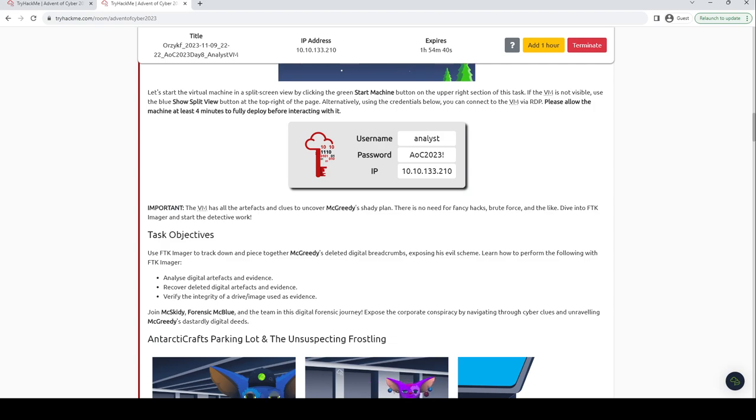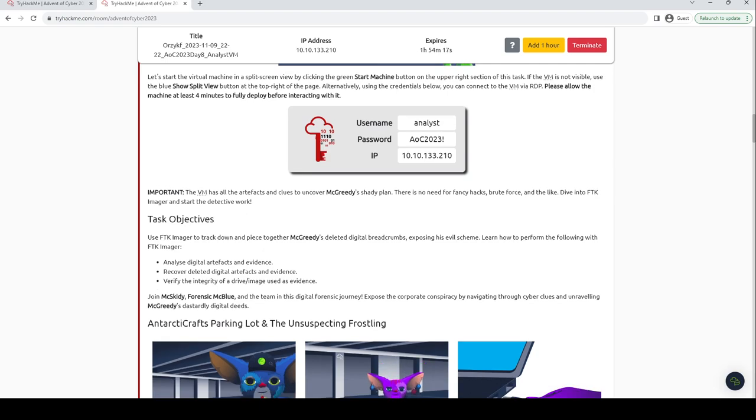Super rude. Task objectives. Use FTK Imager to track down and piece together Magritte's deleted digital breadcrumbs, exposing his evil scheme. Learn how to perform the following with FTK Imager. Analyze digital artifacts and evidence. Recover deleted digital artifacts and evidence. Verify the integrity of a drive and or image used as evidence.